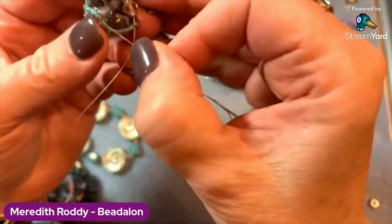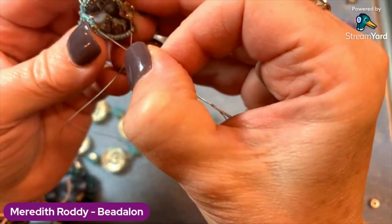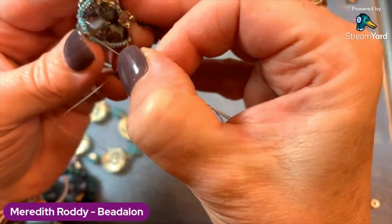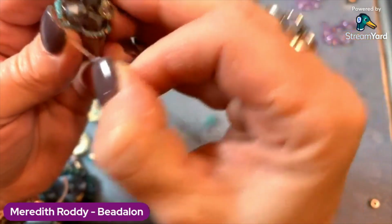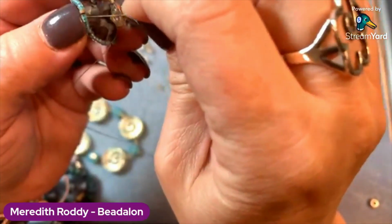So I'm pulling in the smaller beads, and right when I'm done with this round, we'll be able to see where this is going. Cool. For the decreases.